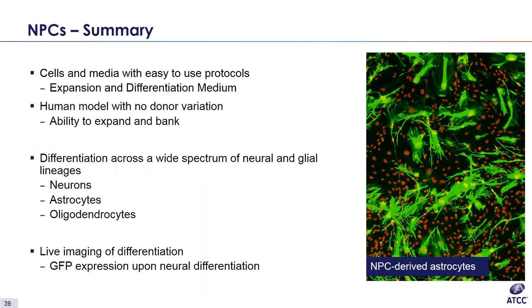ATCC has created neuroprogenitor cells. We developed both normal non-reporter and lineage reporter lines, as well as a Parkinson's disease iPSC-derived line. We also offer media supplements for expanding your neural progenitor cells and differentiating them into dopaminergic neurons. Our neural progenitor cells are a human model of the nervous system, and because they're derived from iPSCs, there's no donor variation.